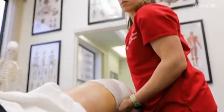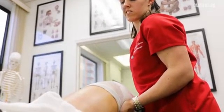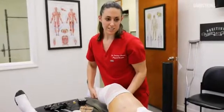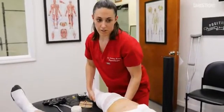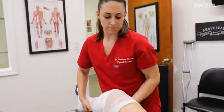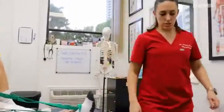Traction helps the body and the muscles surrounding it calm down so he's not guarding as much. Even just this little bit in the beginning, that first week, it helps a lot. That feels good just to bend my knee. Yeah, I know. So this is the active assisted, in terms of the PT world, active assisted range of motion.